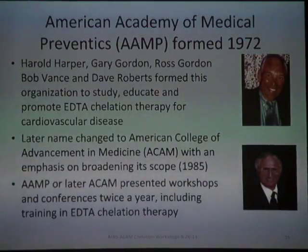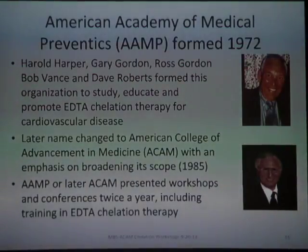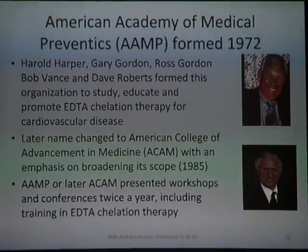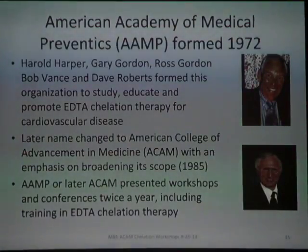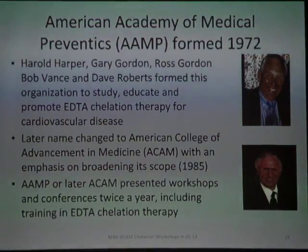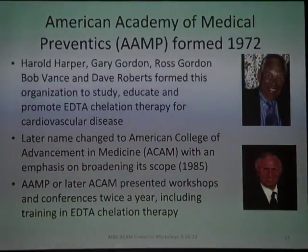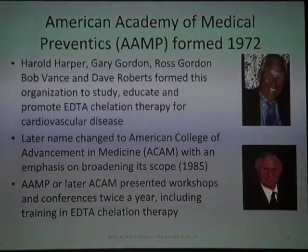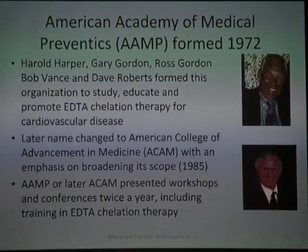A few physicians in name: Harold Harper, Gary Gordon, Ross Gordon, Bob Vance, and Dave Roberts, got together and formed AMPS. This is the American Association of Medical Preventics. Later, the name was changed to ACAM. They started presenting workshops and teaching other doctors how to do chelation therapy, and their work continued on.